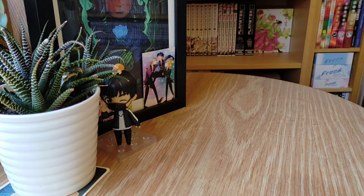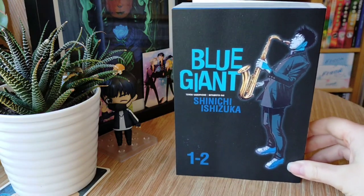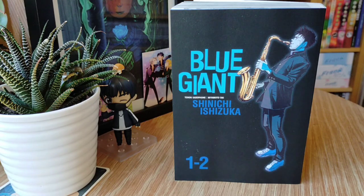So yeah, the first one being the first omnibus of Blue Giant by Shinichi Ishizuka. It's a completed series, but technically it's ongoing because it has two sequels. There's Blue Giant and Blue Giant Supreme, which are both completed series, but then there's another one that follows Supreme that I think has just started, so that one's ongoing. This follows a kid called Dai who plays the tenor sax, and he wants to become a jazz musician. He wants to become the greatest jazz musician in the world.